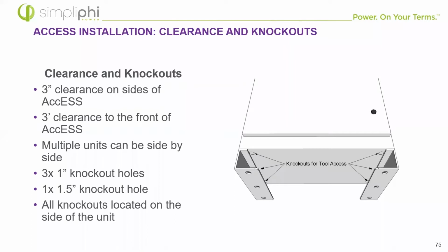And as far as the knockouts that are already on the unit, not these ones, but the ones for running things like PV or AC out, there are 4 on each side. One of them is an inch and a half, and the other 3 are 1 inch. If you ever need more knockouts, we can always guide you through popping another knockout in a safe spot on the unit. But typically, those 4 tend to be plenty.